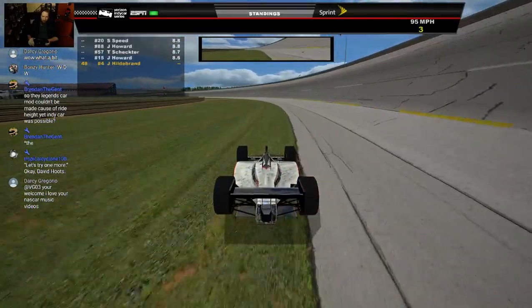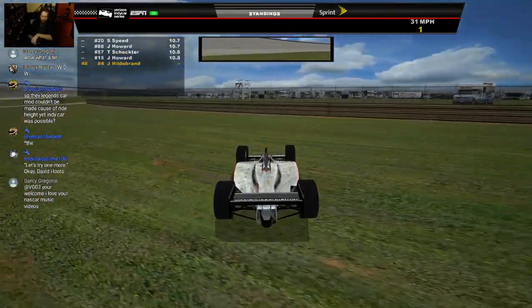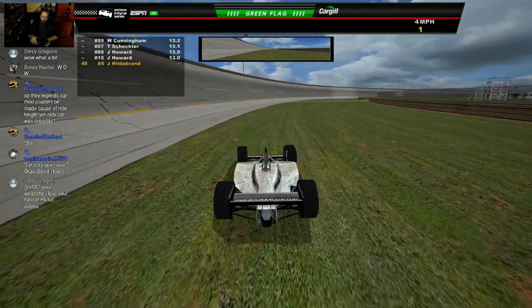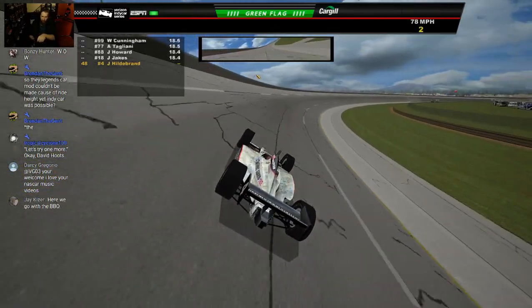I think I heard that a Legends mod hasn't been made for NR2003 yet because there's no chassis small enough that would fit the body style correctly for how small those cars are. I think that's what I heard.